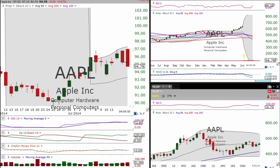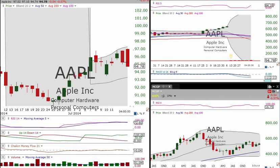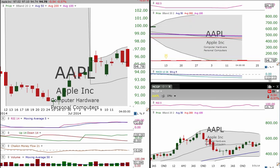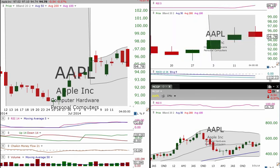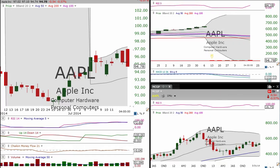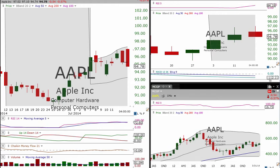But if you take a look at the weekly here, the weekly is just riding this upper Bollinger Band very nicely prior to the split, and then after the split, you can see here we're starting to trend to the upside very nicely again. So once we get going again, I think Apple eventually will come up and fill that, but just like everything else does.